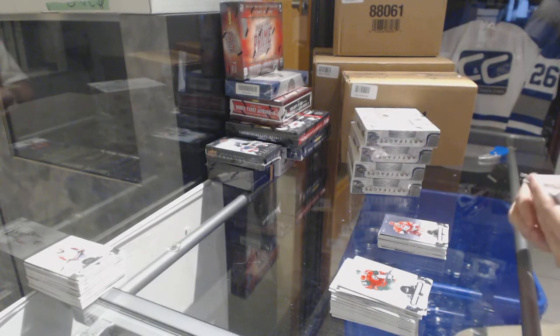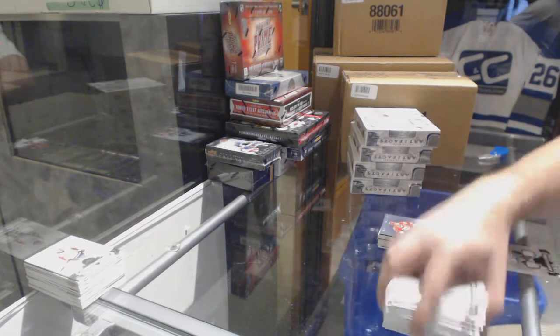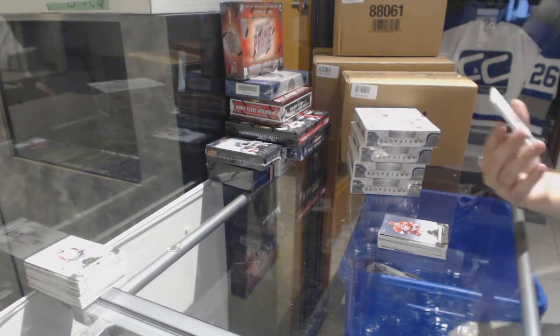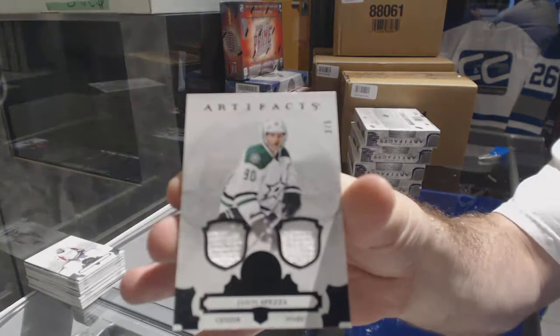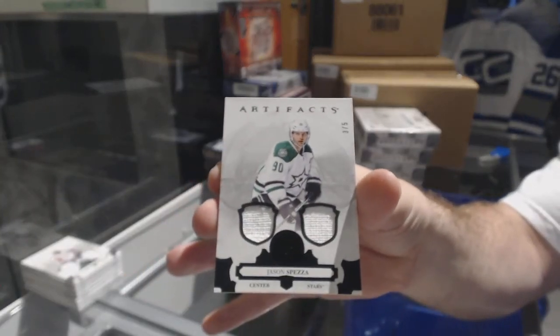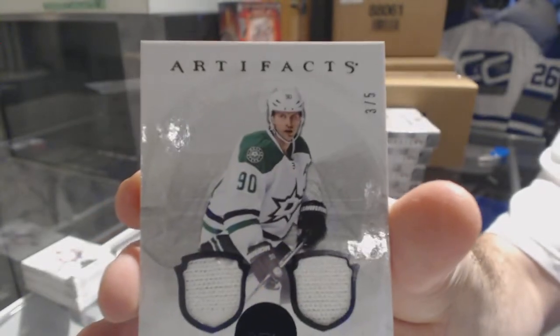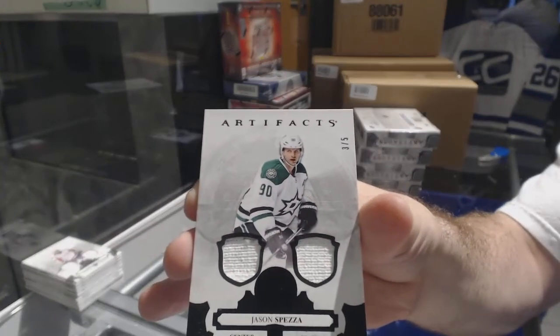The Bourque is a Group B. That's a decent one. And that's not too bad. Number 3 of 5, a black dual fight strap for the Dallas Stars, Jason Spezza.